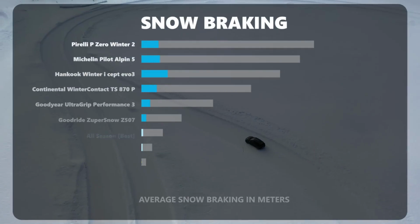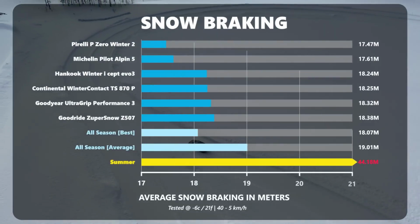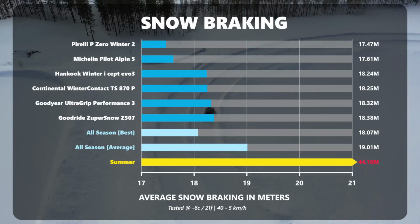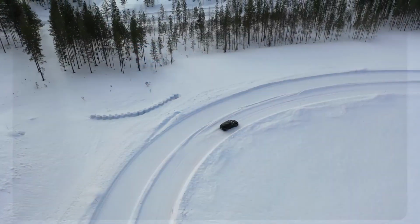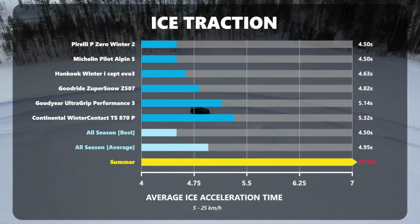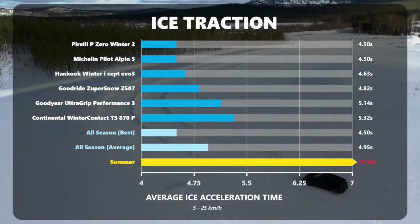Pirelli rounded out the snow test with another win in snow braking, confirming the new Italian tyre is now the king of snow, though the Michelin was very close in all the tests. Ice traction had the Michelin, Pirelli and Hankook all performing well, with the Goodyear and Continental struggling a little, which was also reflected in ice braking.